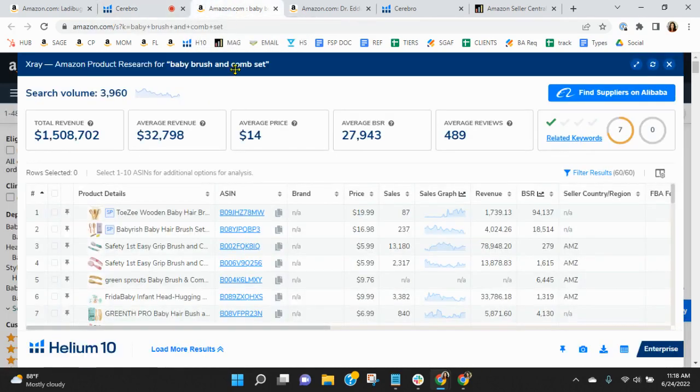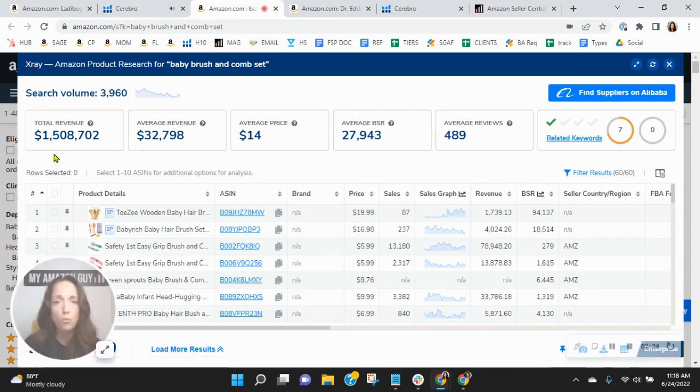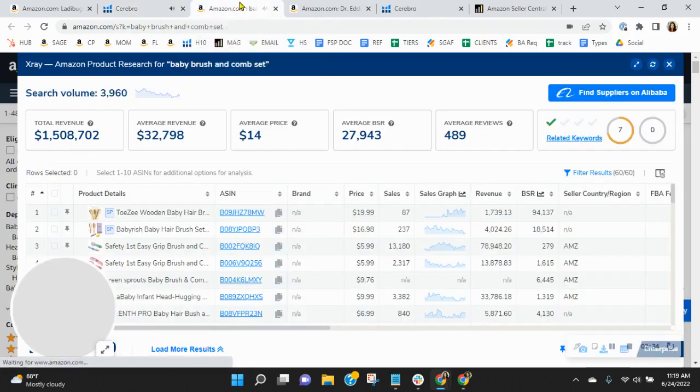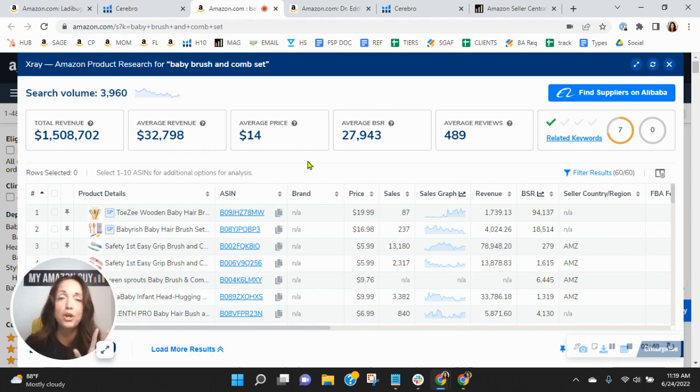And just to give you an idea, this is the amount of revenue, $1.5 million, that has been generated in the past 30 days through the words baby brush and comb set. So you've got to ask yourself, is the organic rank of 285 sufficient enough for you to get your fair share of this revenue? And the answer should hands down be no. I'd absolutely update your keywords.